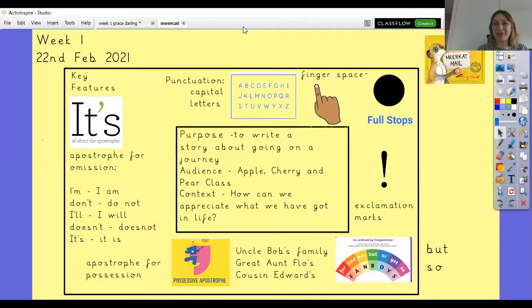Okay, good morning, everybody. Here we are, brand new term starting and a brand new core text, which is Meerkat Mail. Now, some of you may have read this story before or not. I don't know if it's one that you're familiar with. So I'm going to just walk you through our top sheet to go with it.